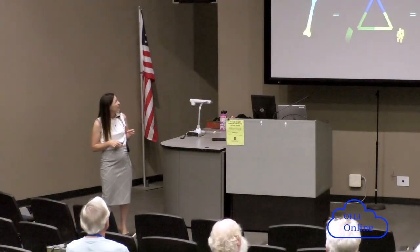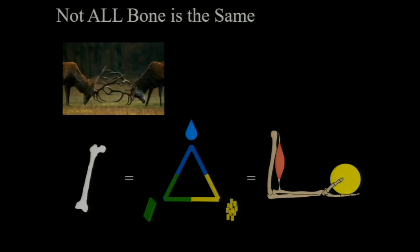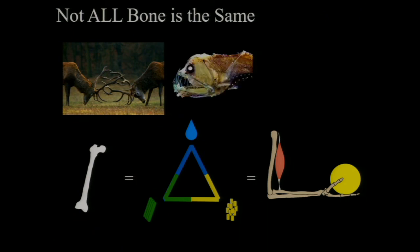So just to give you an idea why that is, not all bone is the same. Bone is this beautiful sort of composition of mineralization, organic material, and water. And the different amounts of these three things will change how bone reacts. For example, you might have antler bone, which is low mineral and acts like a spring. Every time the deer hit each other, it takes all of that force and springs out so that it doesn't damage the rest of the skull.